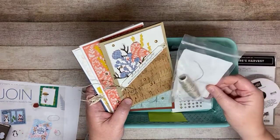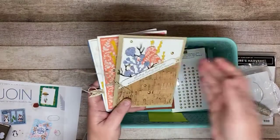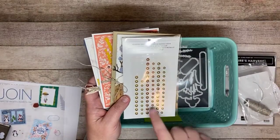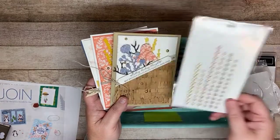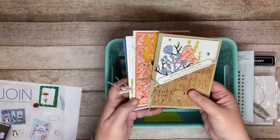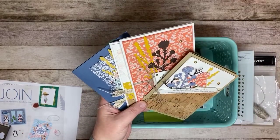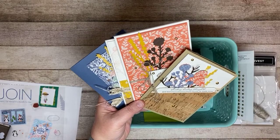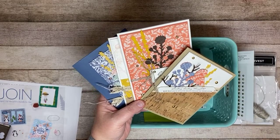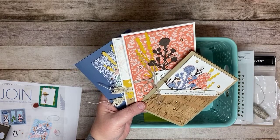You're also going to get the whole thing of linen thread because I use the linen thread on almost every single project. And you're going to get a full pack of the brushed metallic adhesive back dots. Plus, you will get half a pack of the DSP that coordinates with this suite as well. So you're getting lots for September's kit because seriously, y'all, everything in this suite was beautiful and I just could not narrow it down.